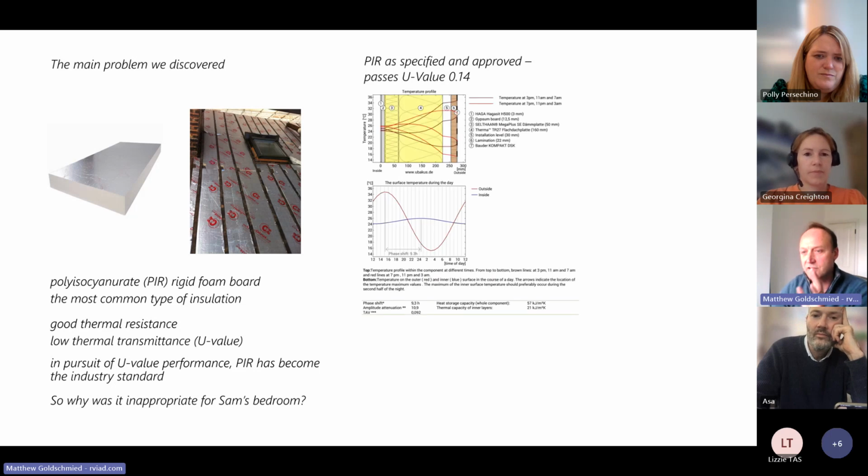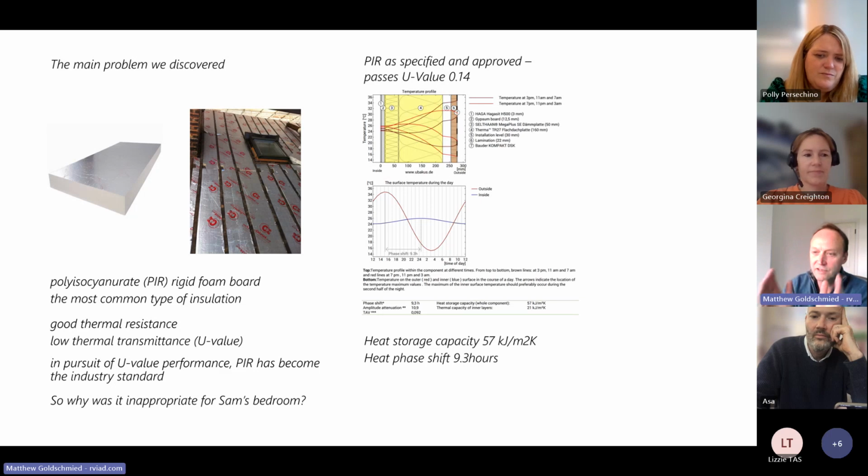Here's a bit of science that tells us its heat phase shift is 9.3 hours. Think of it this way: the sun comes up at 7 a.m. Nine hours later, that insulation has failed to stop that heat penetrating right the way through to the inside face of the building, in this case, a bedroom.